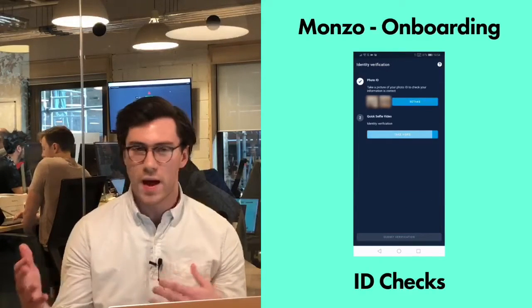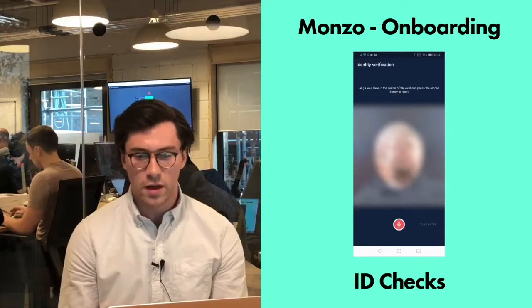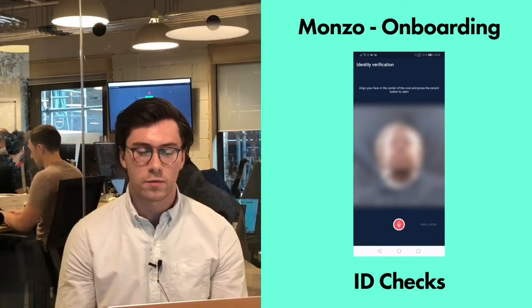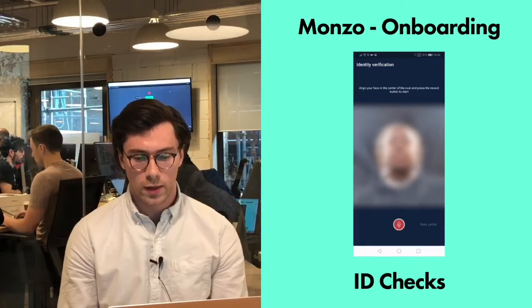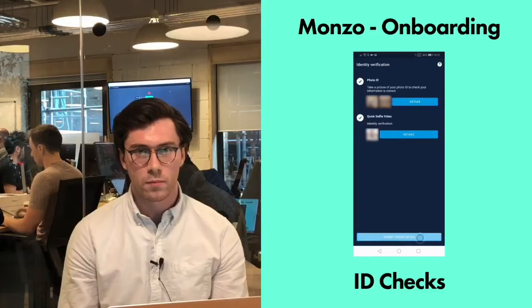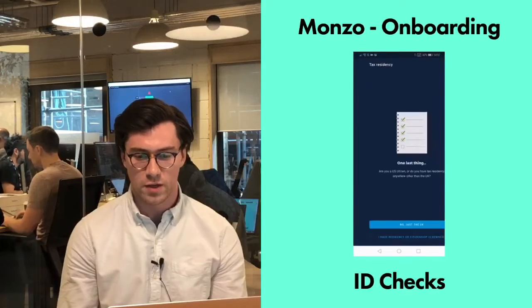So we've got something to compare to the document that they're taking pictures of here. Moving on to the video, we'll allow them to record the audio, and then the user puts their face in the frame. So click on the record button, and from there the user speaks a sentence, and then we'll submit our verification.